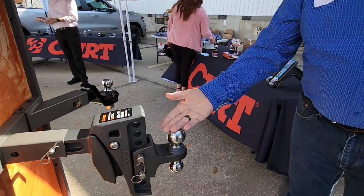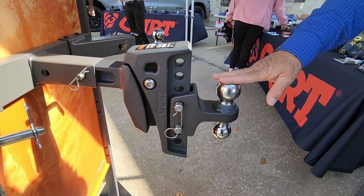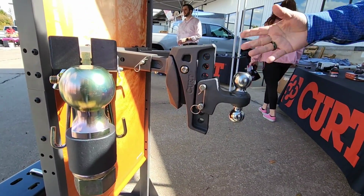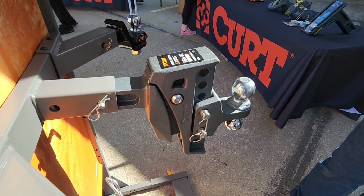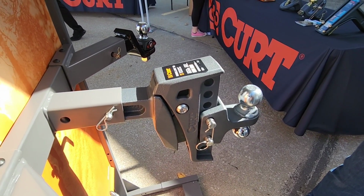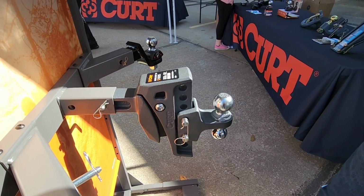Moving on to the Rebellion XD. This is our shock drop technology. So basically what this particular unit does, again like the rocker ball, is it breaks the connection between the tow vehicle and the trailer to give it a nice, soft, comfortable ride.